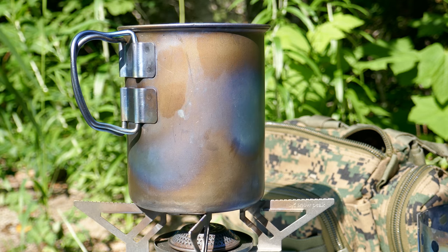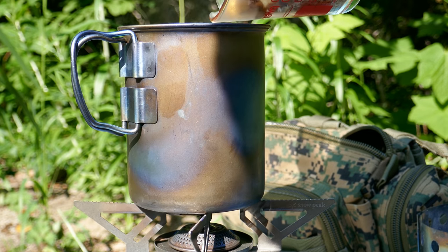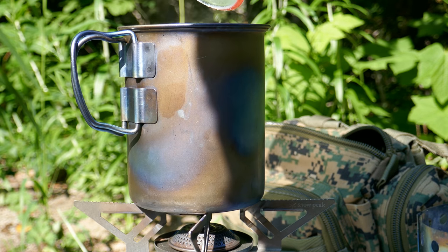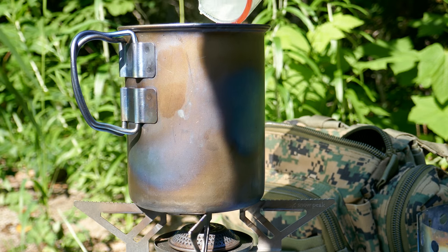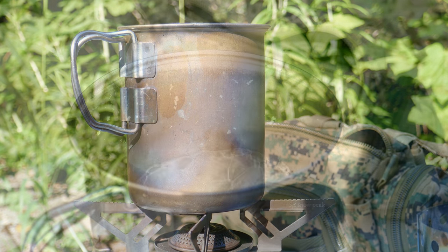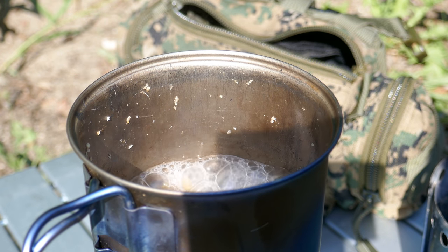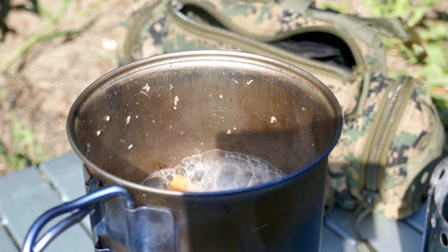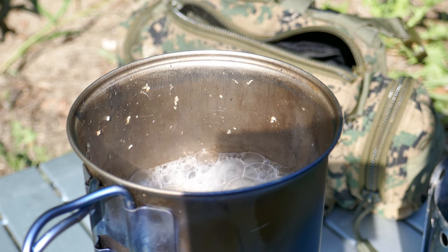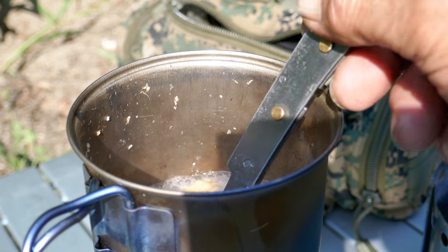Our cup of water has come to a boil. Adding to that water now, you're seeing dehydrated apples, and those are from the apple tree in our backyard, and a half a cup of the steel-cut oats. One thing about these canister stoves is they do come down to a nice slow simmer. So we have it adjusted down, and it looks like the apples have already rehydrated. They're looking pretty good.